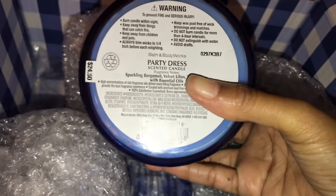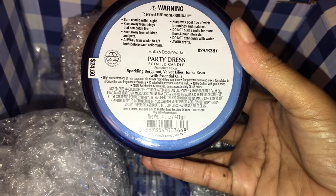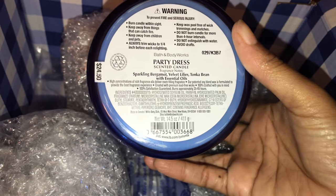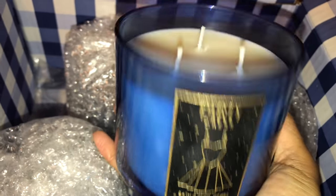Really different from any kind of sweet. This is more of a grown and sexy scent to me. You have the sparkling bergamot, velvet lilies, tonka bean. So this is a citrusy floral scent, in my opinion. And here's the wax there.